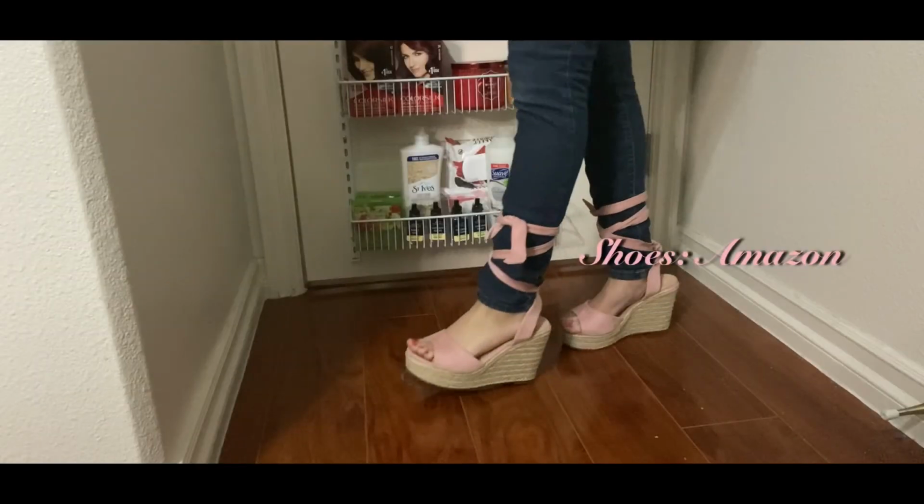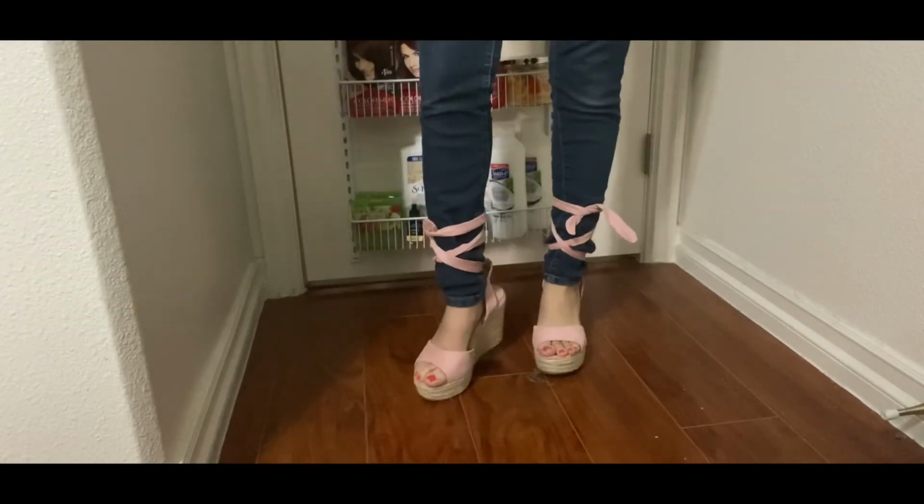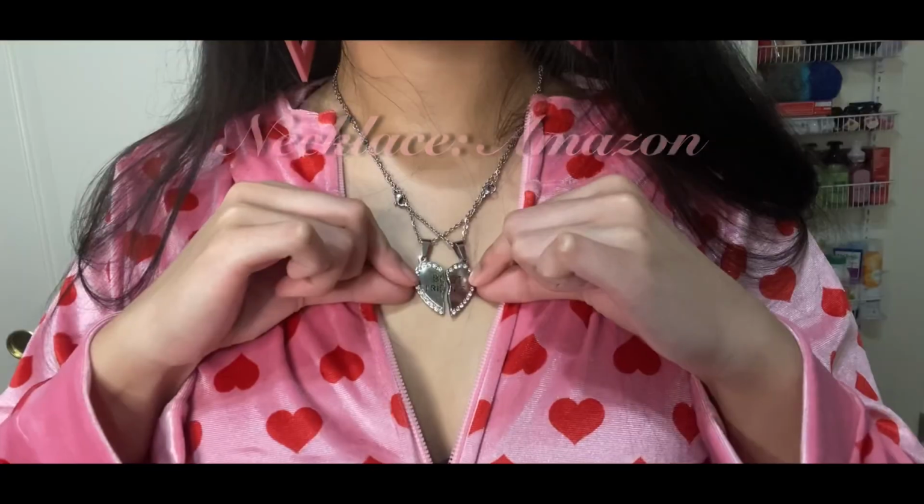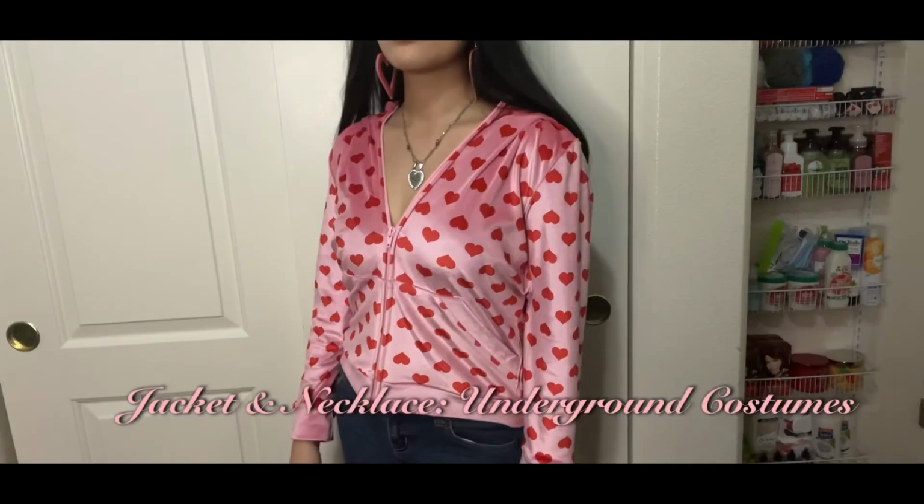Starting off with the outfit details, my shoes are from Amazon, jeans Forever 21, bodysuit Forever 21, necklace Amazon, jacket and earrings are from Underground Costume.